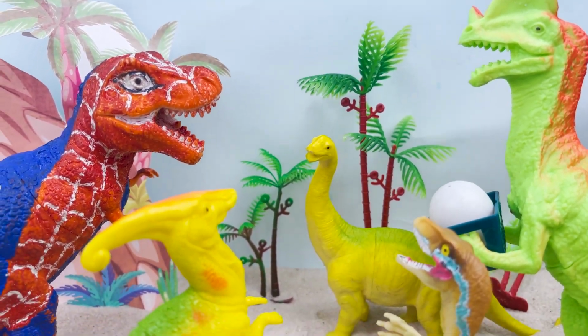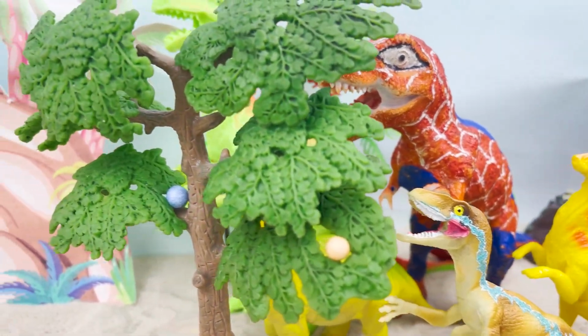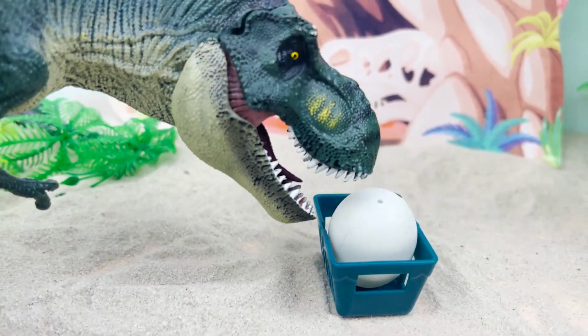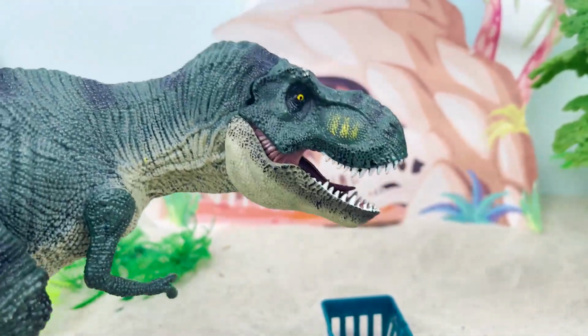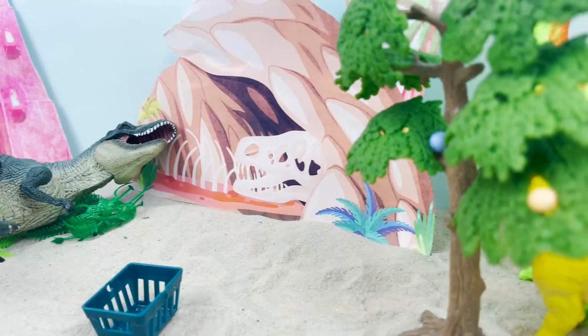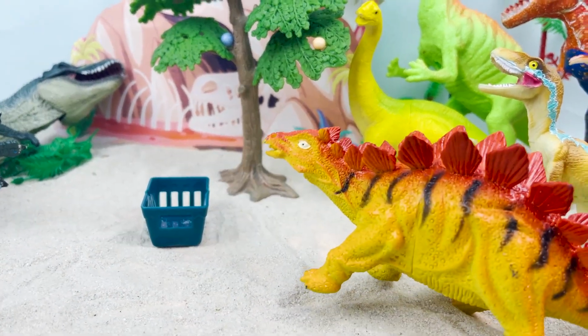I have a fake egg. We'll trap the Tyrannosaur. Wow, this egg looks delicious. I will eat it. Oh, my stomach hurts. Yeah, the Tyrannosaurus has fainted.